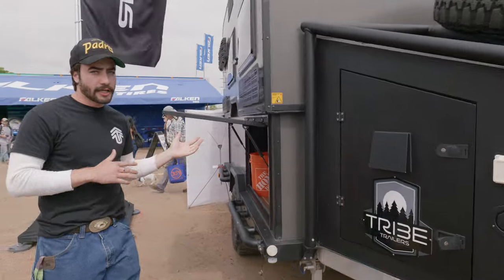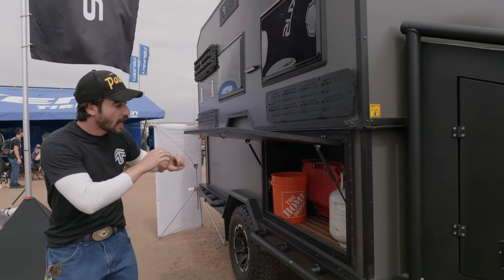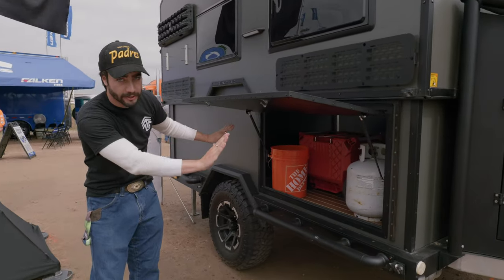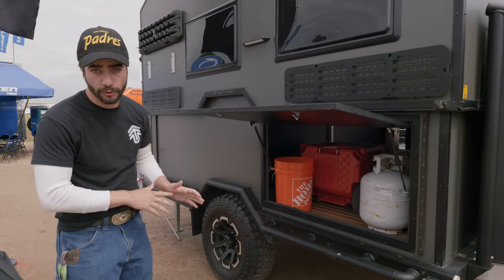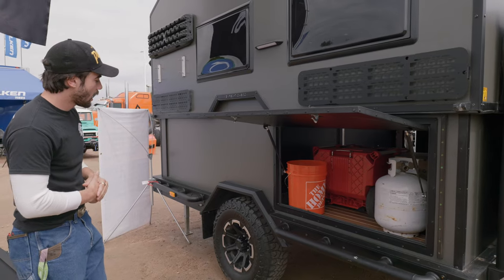As we work our way over here, you can see that we have some Molle panels, a ton of storage. So half of this trailer is dedicated just for storage underneath, great for firewood, for your tools, whatever else you want to put down there.